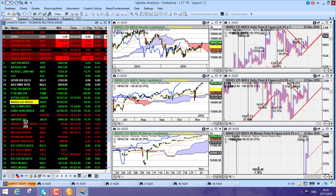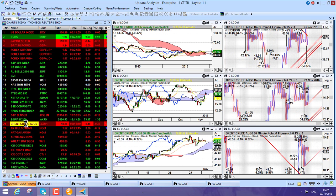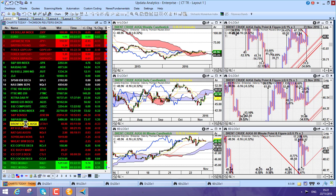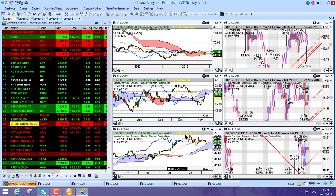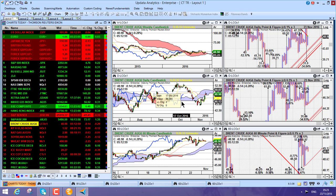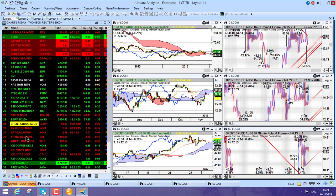If we look at Brent, Brent did run quite significantly yesterday. We have held this sort of 48.96 level, $49. $50 will be a big move, but we are back above the cloud on the daily. So we are just seeing oil putting in some recovery here, still long-term bearish.